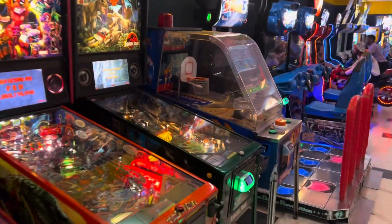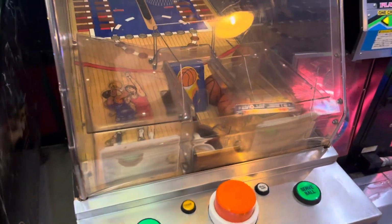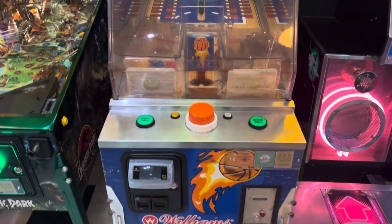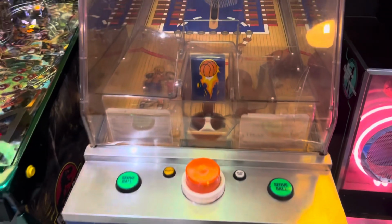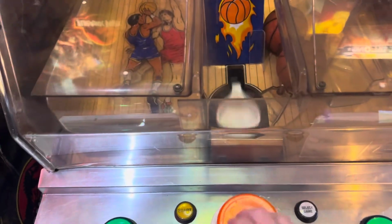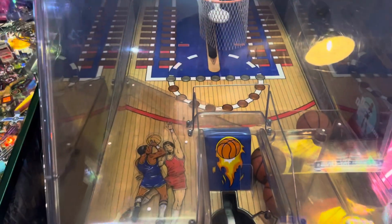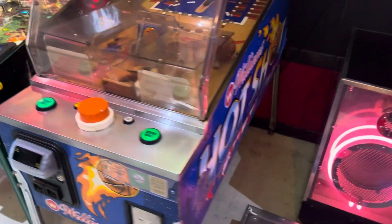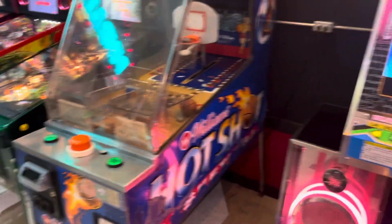And then over here, I missed it, but this is insane. So rare. If you guys have seen Basketball Pro, which they have here, this is literally the original version of Basketball Pro, a Williams game from the 90s. And instead of hitting the thing like Basketball Pro, you launch the ball into the hoop. It's literally the old school version of Basketball Pro. That is insanely rare. It's called Hot Shot. It's a Williams game. It's a ticket game. That is crazy rare.